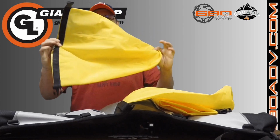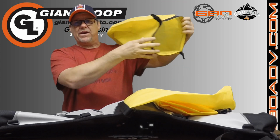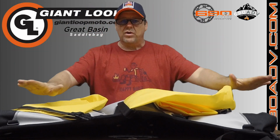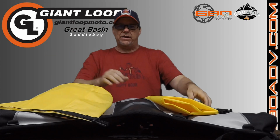Pods are pretty cool. They're very well built. You can stuff quite a bit of stuff in these things. I mean, they're pretty big. I'm almost a 6-foot guy, so you can kind of see how big this bag actually is. There's two basically side pods that you can push down into the hoops. Then you have this one bag that goes basically over the backside of your bike.